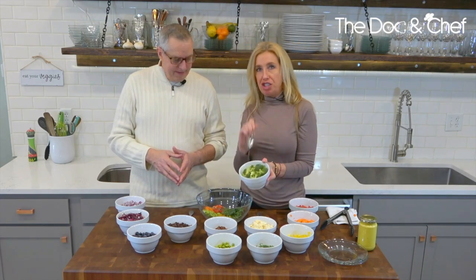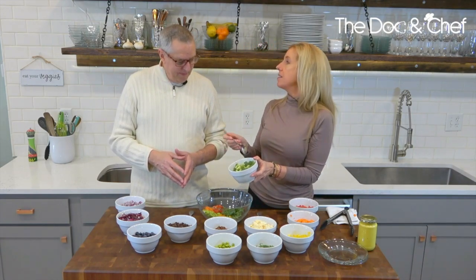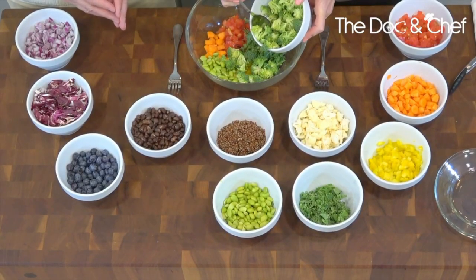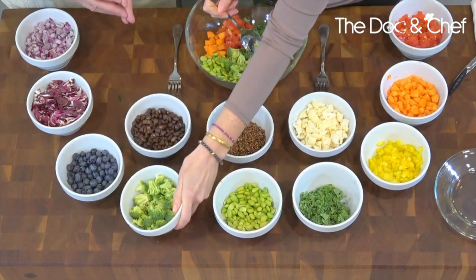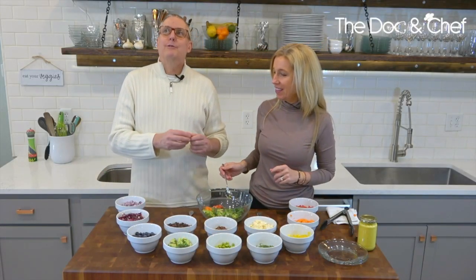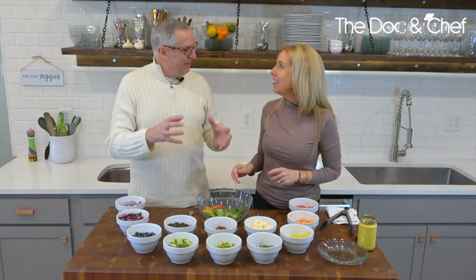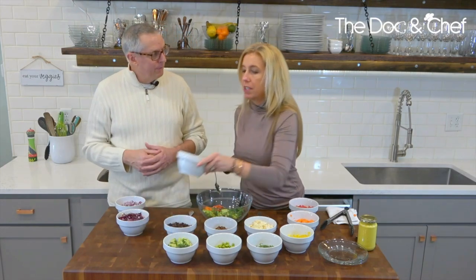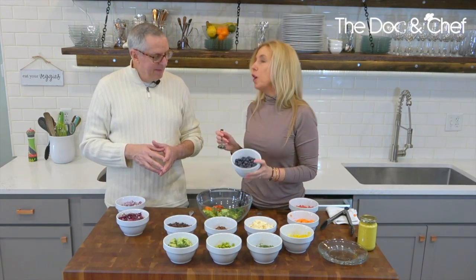Okay, we're on our last G, the green, and this is broccoli. Another cruciferous vegetable. It's got a compound called sulforaphane, which is in that glucosinolate family, and has been shown to help lower the risk of cancer. Broccoli's so badass.